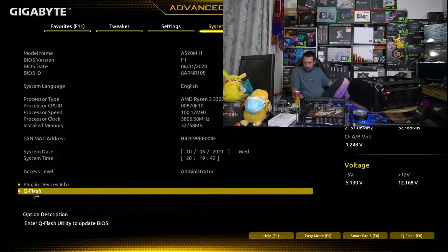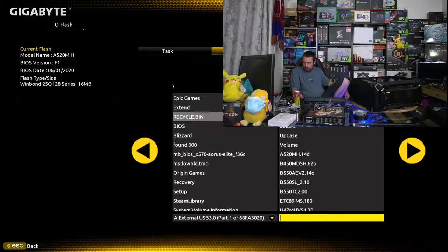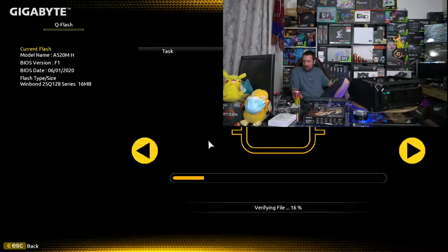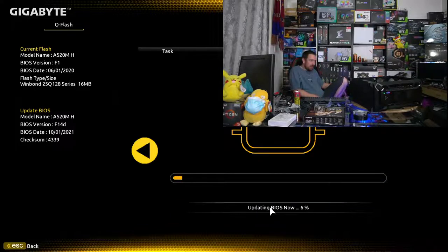We'll go down to QFlash. We'll update the BIOS. And we have version F1. Oh, shit. And we're going to F14D. So just a couple of updates here for this motherboard.